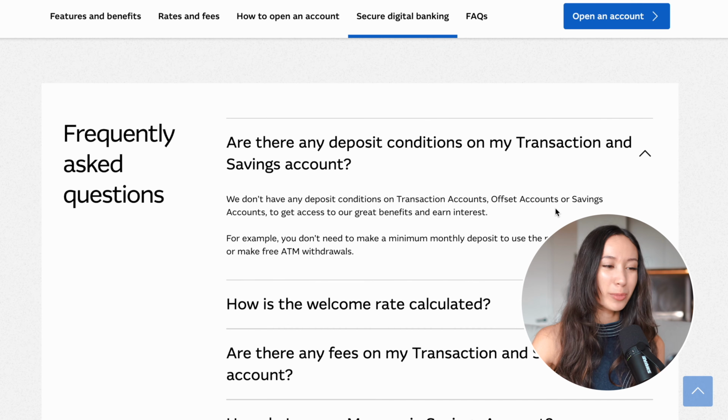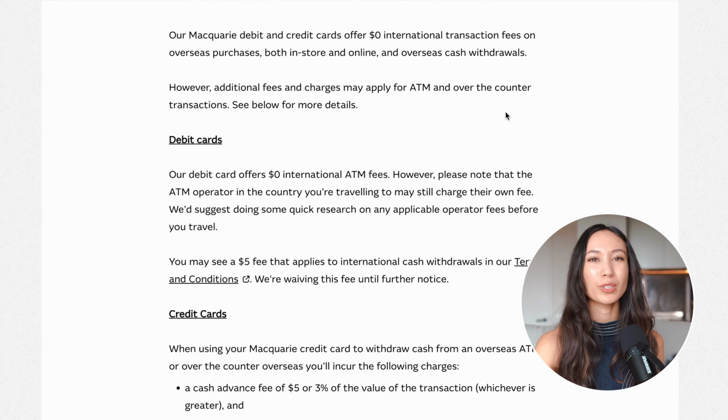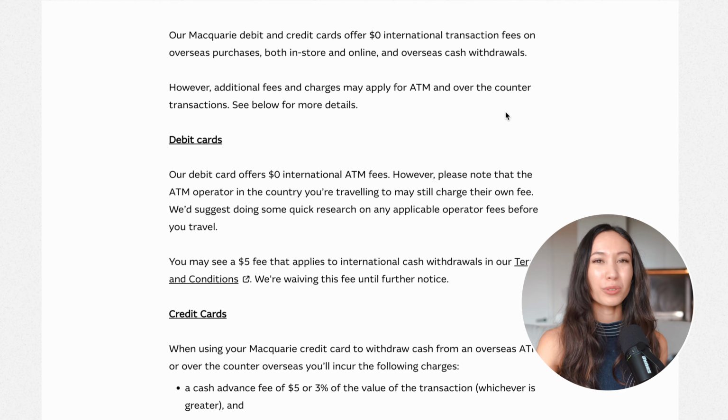As you can see on their website, it says we don't have any deposit conditions on transaction accounts, offset accounts, or savings accounts to get access to our great benefits and earn interest. For example, you don't need to make a minimum monthly deposit to use the platinum benefits or make free ATM withdrawals. They also don't charge any fees on their bank accounts. And if you use your Macquarie debit card overseas, there are 0 international transaction fees on overseas purchases, both in-store and online. And there are also 0 fees on ATM cash withdrawals.